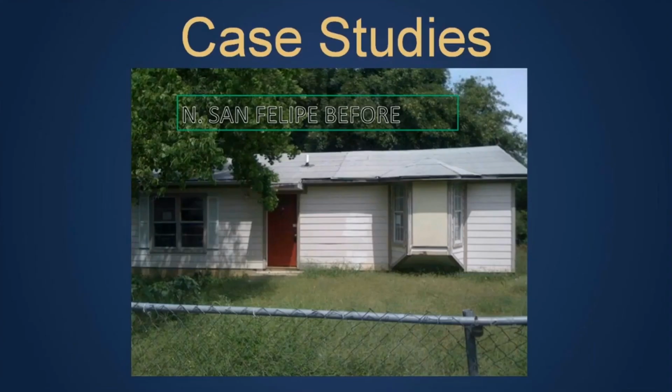We got San Felipe. That's what it looks like before. What you don't know about this house is, and I wish I'd have taken better pictures, but I didn't, when you open that front door and you walk in that house, there's no sheetrock, there's no insulation, there's no cabinets, there's no air conditioner, there's no air conditioner ducts, there's no doors, there's no bathroom, there's no vanities, there's no carpet, there's no floor covering, there's no tub, there's nothing. You can stand in any corner of this house and see all the other three corners, okay?